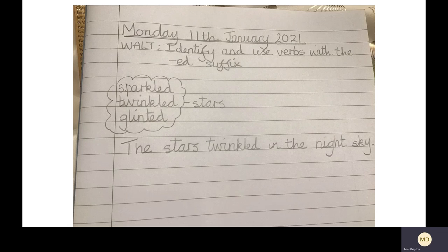This is what your book might look like now. Remember, take care with your handwriting and your presentation. These things are very important.